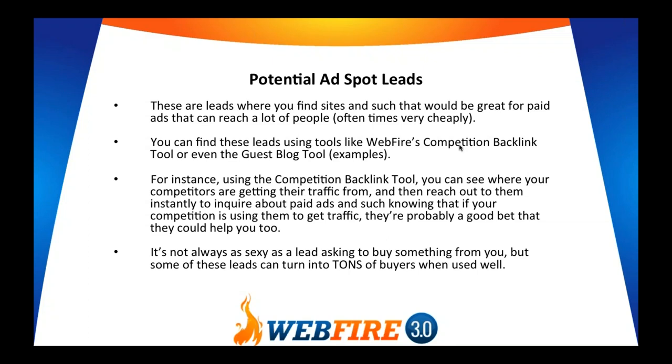The other kind of lead that you can look for are potential ad spot leads. These are leads where you can find sites and such that would be great for paid ads that can reach a lot of people, oftentimes very cheaply. You can find a lot of these leads using some of the previously mentioned tools like the guest blog tool, or you can also use WebFire's competition backlink tool, which essentially will show you where your competitors are getting their traffic from, and then you reach out to them to inquire about paid ads and such, knowing that if your competition is using them to get a lot of traffic, it's probably a good bet that they could help you as well.